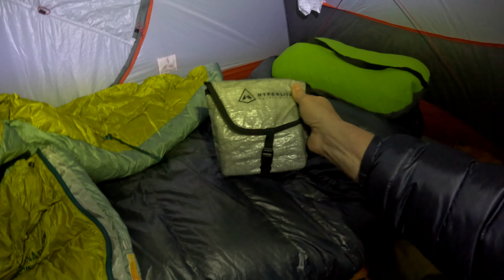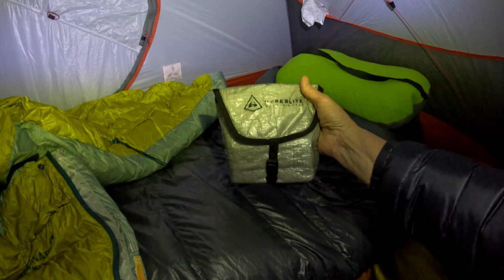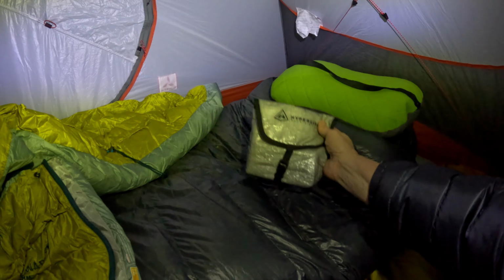This is just a pouch, like to put food in. But I use it for my batteries, all my camera batteries. And there's a hand warmer in there. And that has been working great. I don't even have to put it in the sleeping bag anymore.